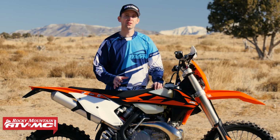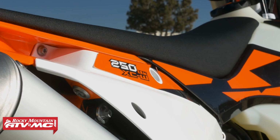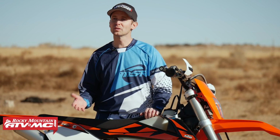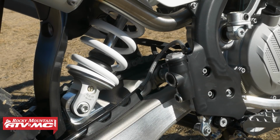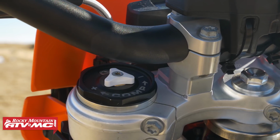The only US models getting this technology are the 250 XC-W, and on the Husky side, you're getting it in the TE 250 as well. The 300, they are making it, but only in Europe, so hopefully next year the US will see the 300. The difference between the KTM and the Husky version isn't much. They're about the same engine, same fuel injection system. There are little differences in suspension, where the Husky has the linkage rear shock. Both have the Explorer front fork, so both bikes are pretty much the same.